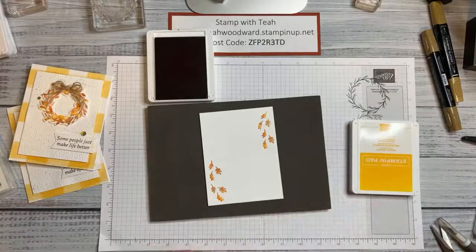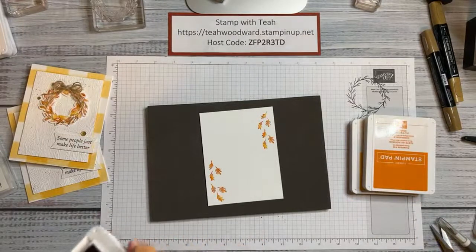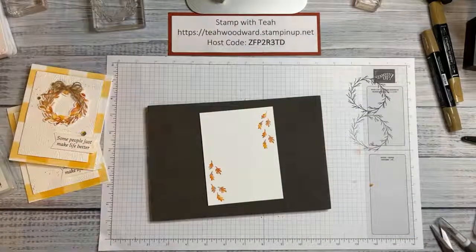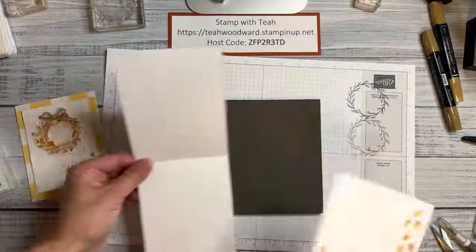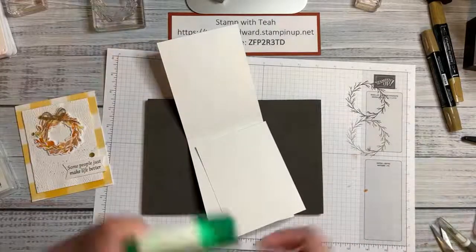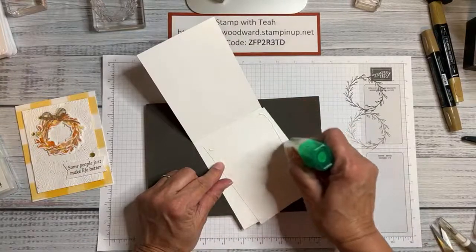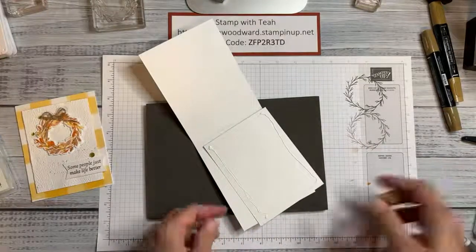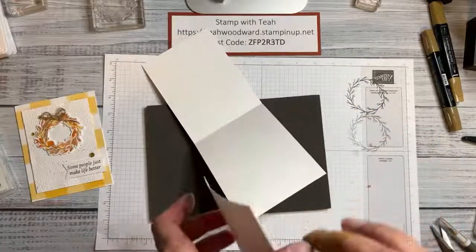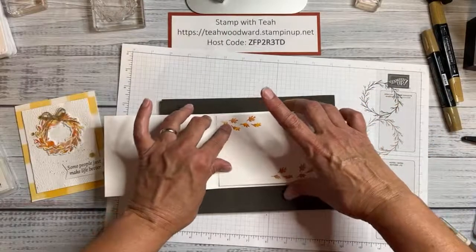Do you like that? Do you like the look of those leaves? Didn't they turn out pretty? I love them. But this is one of my absolute most favorite times of the year. I love every single season very much so, but there is something about the golden colors that warm my heart. And so just going to adhere this on the inside.